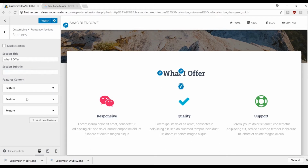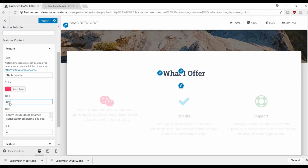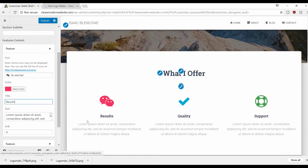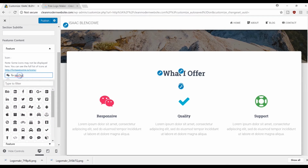So I don't really think you need it, but you can use that as an option to put in whatever you'd like. Alright, so now let's go on to how we can make these whatever we'd like to have. So we've got our first one. You can change this text to whatever you'd like. So maybe you could make the heading results, because you offer a result, and then you can have a little text down here of just a short little explanation of why you offer results. And yeah, so just say what I had was responsive, and you can type that in.